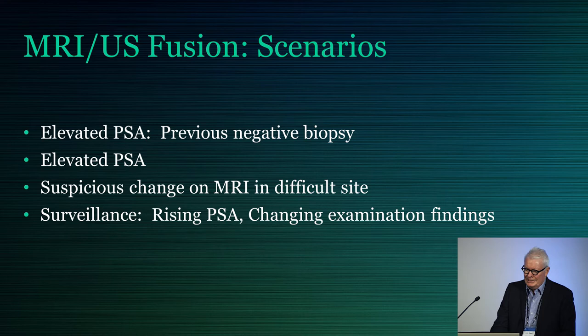Rod outlined the difficult sites in the prostate that can be very difficult to target, and it is also useful in those chaps on surveillance. And I'll just proceed through with a couple of examples.